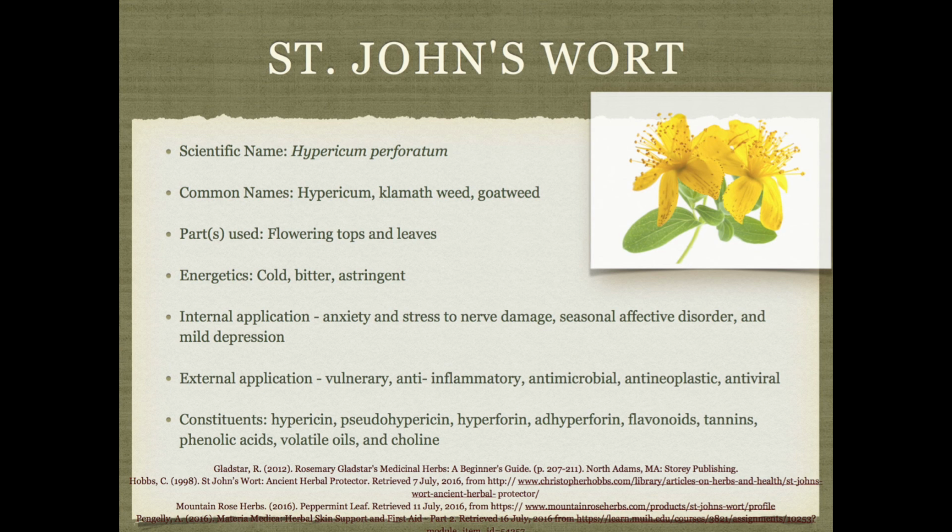St. John's wort, the scientific name is Hypericum perforatum. You can see some of the common names there, including Hypericum and goatweed. The parts used include the flowering tops and leaves, which I will be using today. I have dry herb from Starwest Botanicals, which is where I got this herb. The energetics are cold, bitter, and astringent, which will be very helpful for external application. Again, St. John's wort is a vulnerary. It's an anti-inflammatory.